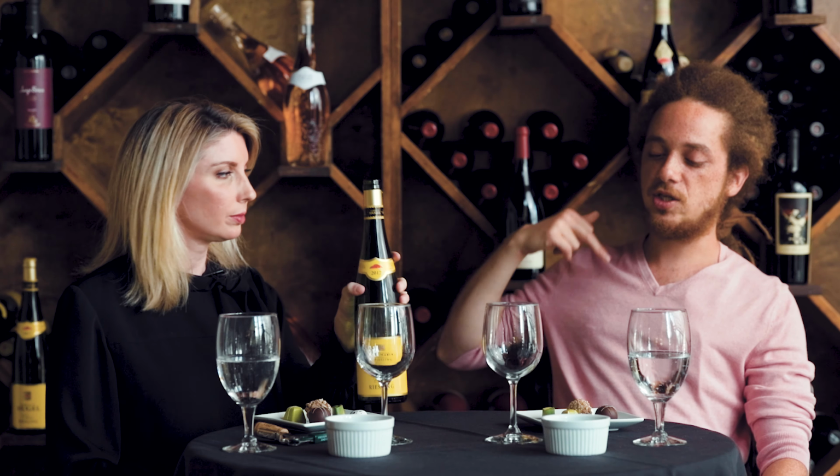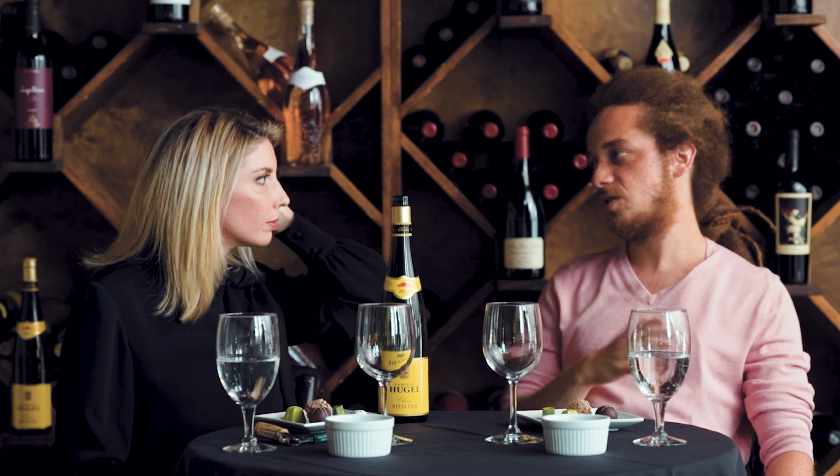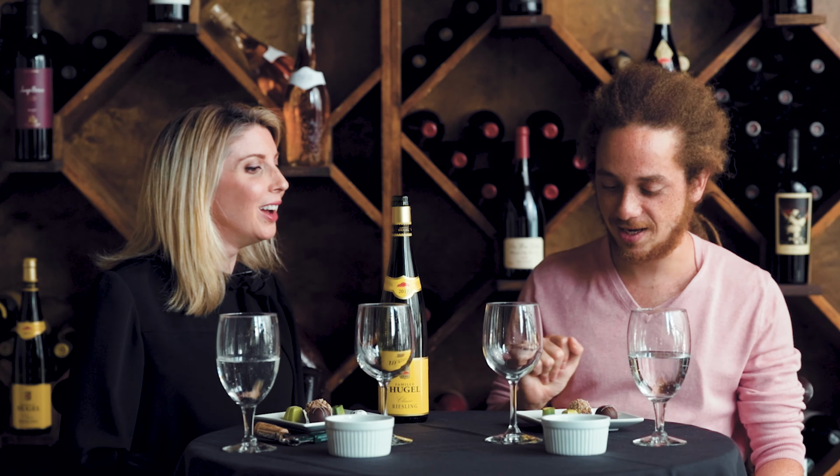So it does kind of travel across the center, and then it calms down, and then you get a little bit of heat in the chest, and it comes back out the nose, which is just something I know because I eat too much candy.